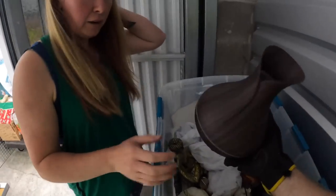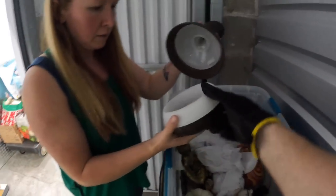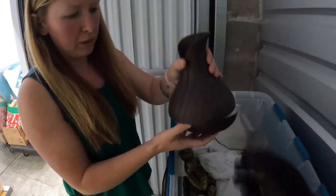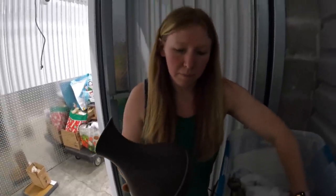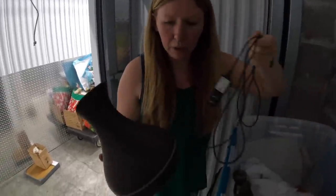Well, here's one of the... This thing looks brand new. These things are so cool. Oh, God, it's been used a little bit. That's one we have. You put water in here and then it filters it out. It's a humidifier thing. You put scents in it. Oh, it smells. It's a Scentsy.